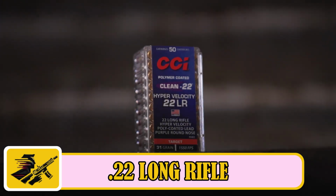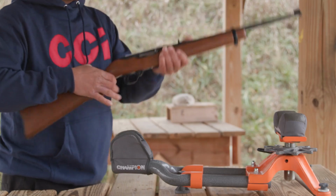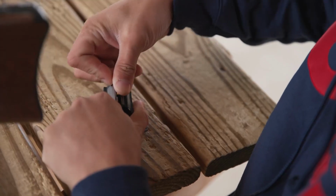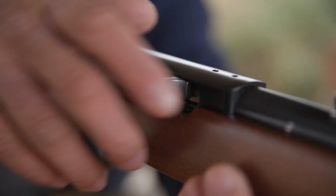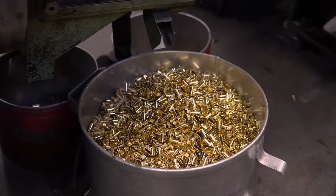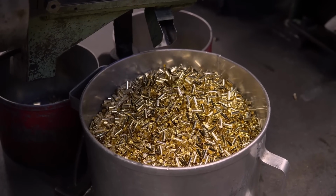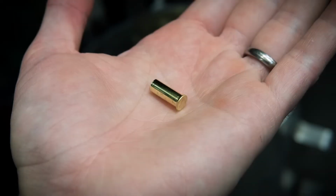Number 5. The .22 Long Rifle. First up is a round we all know and love at the range, the .22 LR. This rimfire cartridge is great for target shooting and small critters like squirrels or rabbits. But once you move beyond that, it's completely out of its depth.